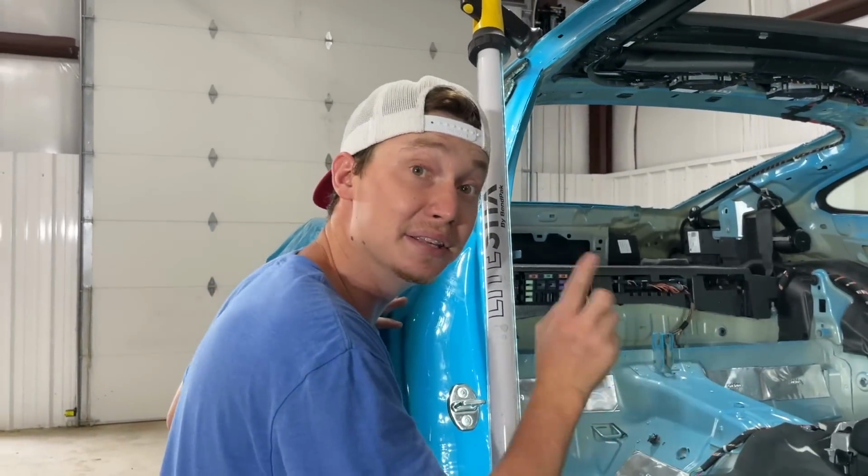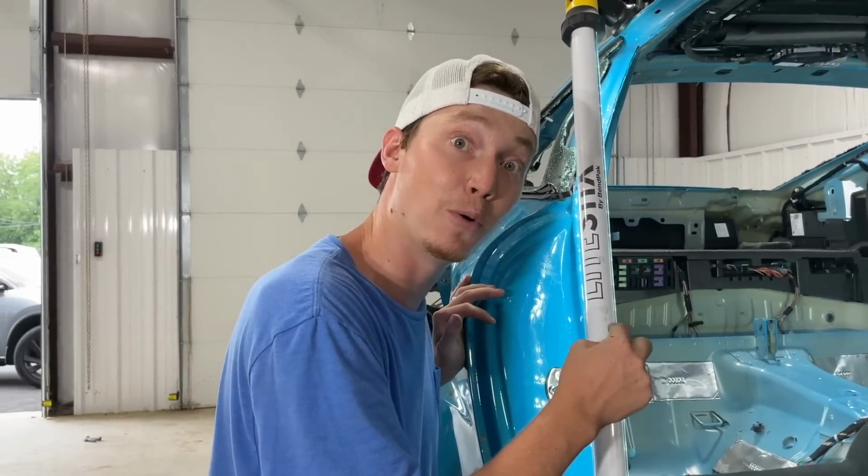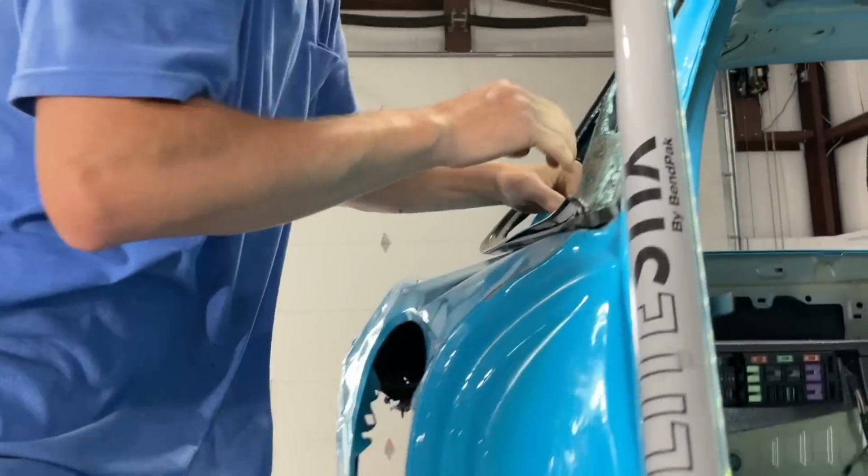Kind of crazy is there is some inner structural damage in this Porsche, which if you go in there, I'll point right at it. Do you see that?